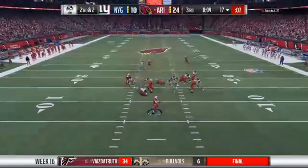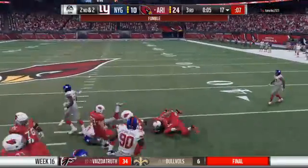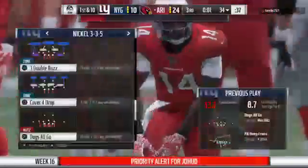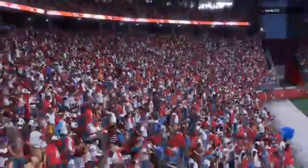To throw on 2nd down. Palmer. And he finds a man on the crossing route. And a loose football. But fortunately, he's able to recover his own fumble, and that could have been trouble. And the defense not able to get it.